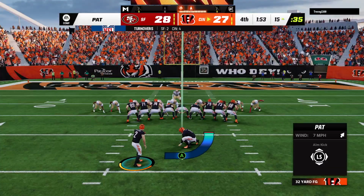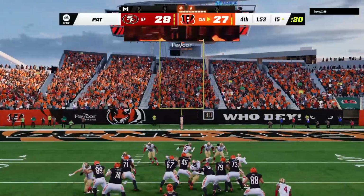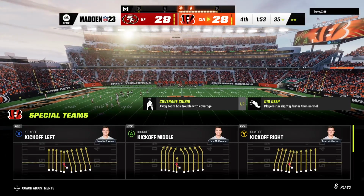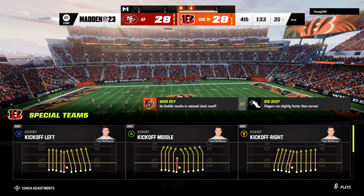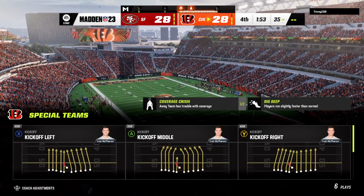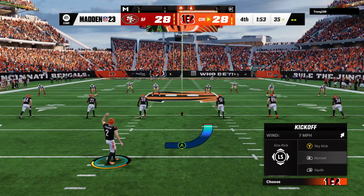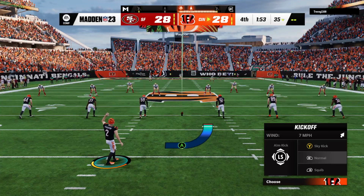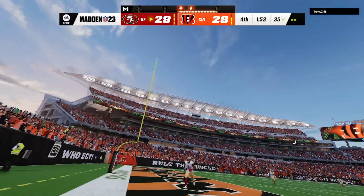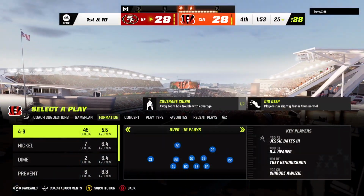Still an important piece of business to take care of, the extra point. And no sweat, he puts it through, and we are tied here in the fourth. So right back to square one, tied at 28 as he kicks it away. He'll very wisely take a knee here as they'll bring this one out to the 25 on the touchback.